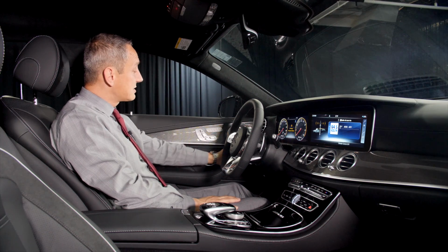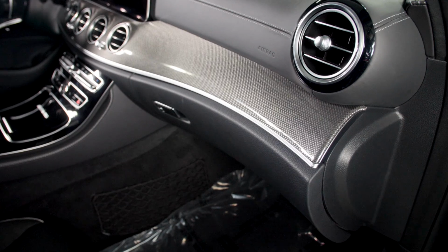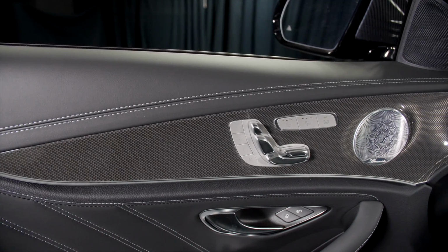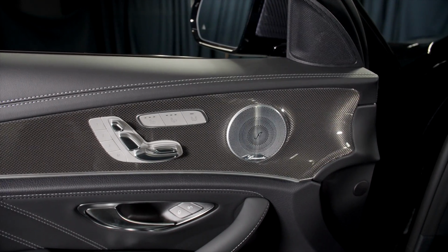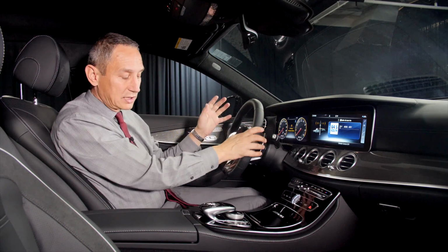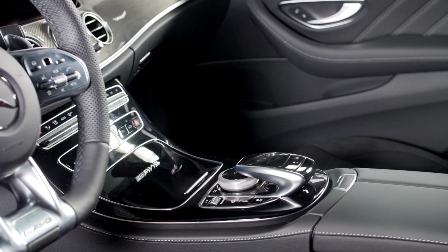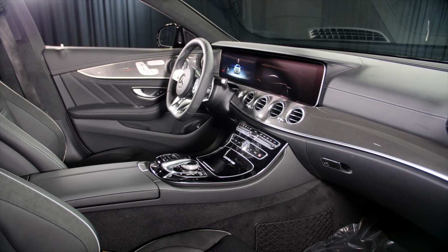Besides that, you have this metal weave that, as far as sportiness and racing, goes so well with this black. But we do offer some other choices as well. Of course, it has the Burmester sound system, one of the best sound systems in the world. On the steering wheel, you'll notice it's a flat-bottom sports steering wheel. Besides that, for the AMG enthusiast, you have the dynamic select, so you can choose whether you want to drive this vehicle in comfort, sport, or sport plus, with several different settings.